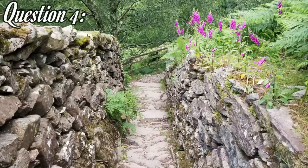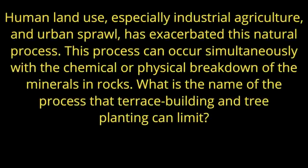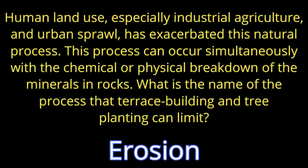Question number four. Human land use, especially industrial agriculture and urban sprawl, has exacerbated this natural process. This process can occur simultaneously with the chemical or physical breakdown of the minerals and rocks. What is the name of the process that terrace building and tree planting can limit? Those processes both limit erosion.